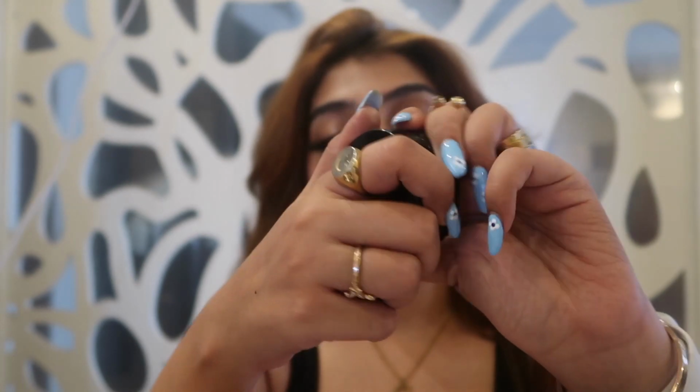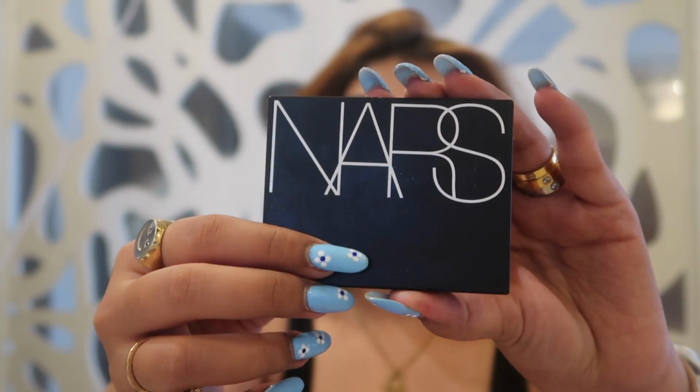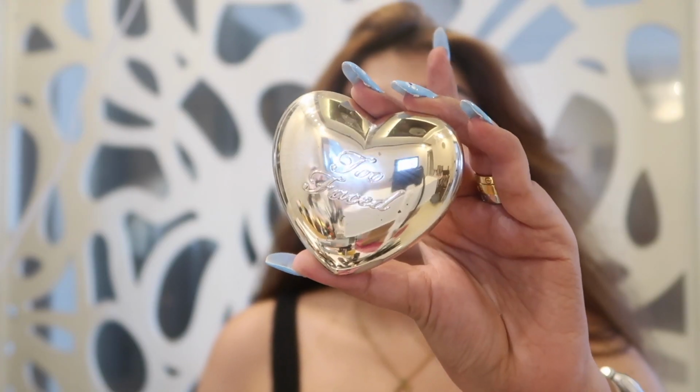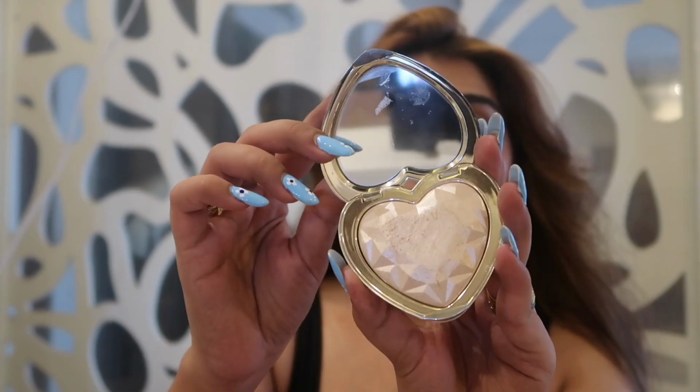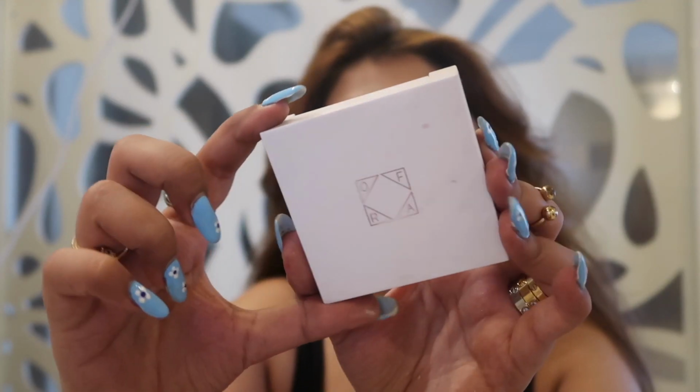The highlighter I have is the Givenchy one. This highlighter is also so cute. Another highlighter I have is from NARS, but it's kind of broken. Too Faced highlighter. This is such a pretty highlighter. I can't even, I love it so much. It is so pretty. Same highlighter I have in the tube from Becca obviously. Next I have one from Ofra.